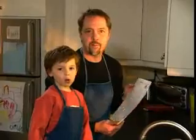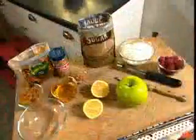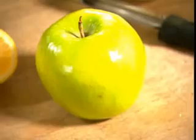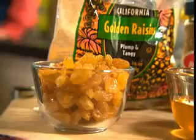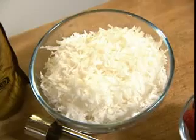Hi, I'm Pete. And I'm Mason. And today we're going to be making Noddy's Apple Card Delight. Sounds awesome. What do we need? A crunchy green apple, berries, golden raisins, some cinnamon, a little honey, brown sugar and coconut.